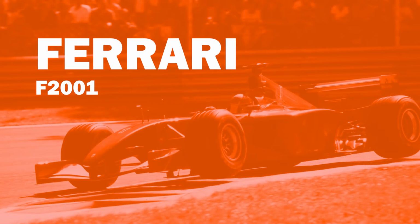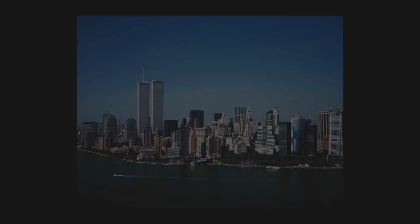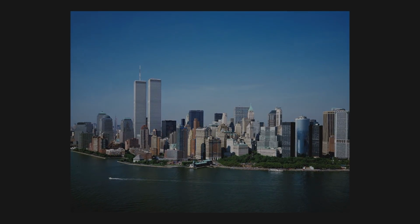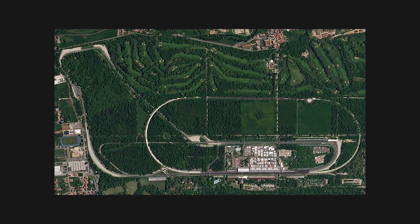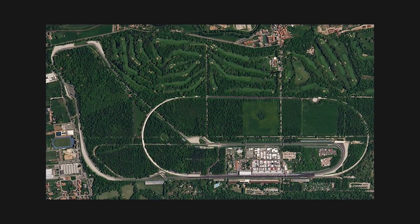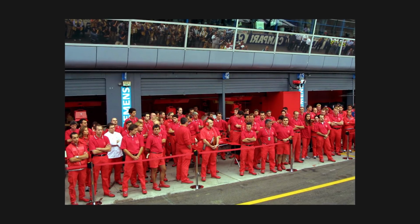Ferrari F2001, 2001. The tragedy of the 11th of September attack on the Twin Towers in the USA in 2001 had far-reaching implications, to the point there was even uncertainty over whether the Italian Grand Prix, scheduled to be held 5 days later, should even go ahead. It did, but without any pre- or post-race celebrations.